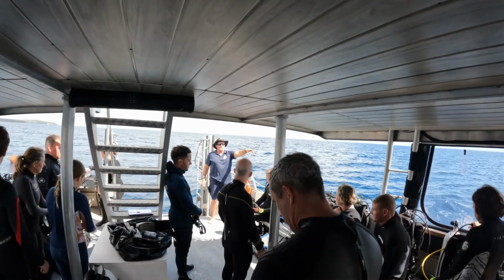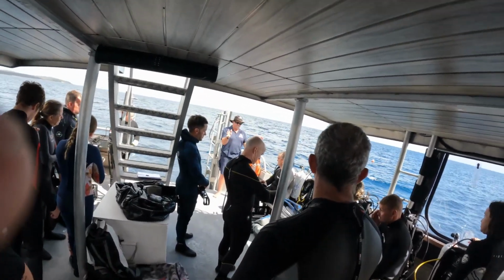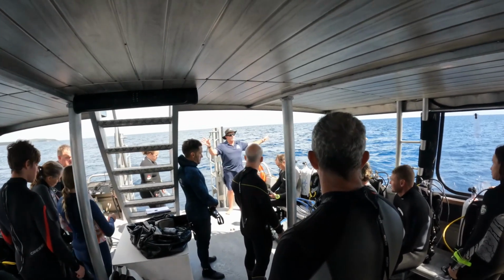That'll attach to the wreck just under the crow's nest, so almost right in the middle of the ship. So you'll be able to get down there and work out which way you want to go, bow or stern first.